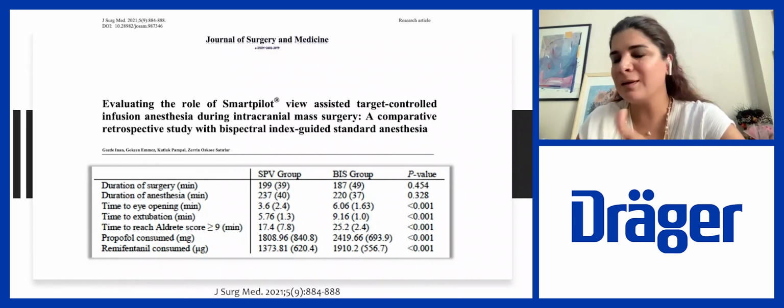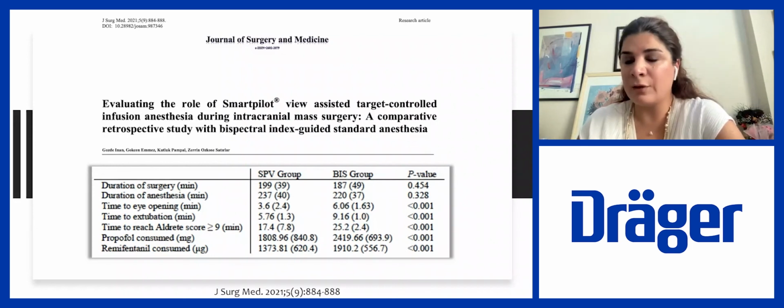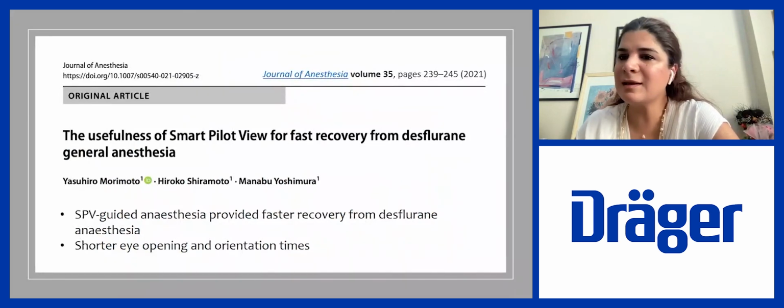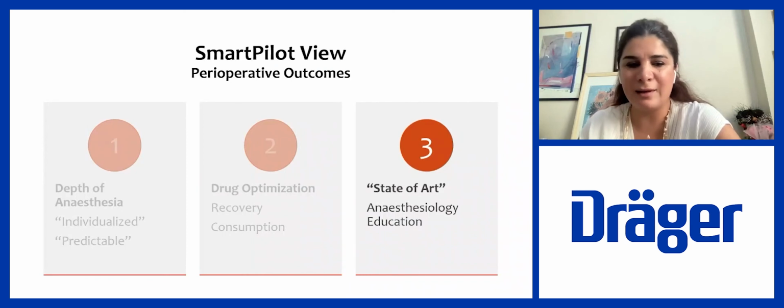Otherwise, we also compared the same study design with the intracranial mass surgery. The outcomes were similar with the first study. Still, we had rapid recovery and better Aldrete scores even after intracranial mass surgery. This is a recent research, and they also searched that SmartPilot View guided anesthesia provided faster recovery from desflurane anesthesia.